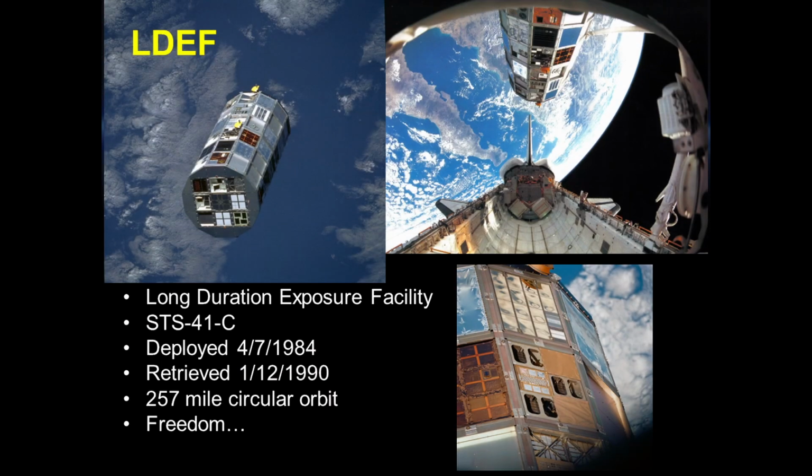So then there are other ways. We will send up spacecraft that we then utilize to test and see impacts on it. One of them here is the Long Duration Exposure Facility, that was taken up on STS-41C back in 1984. It stayed up there for almost 6 years, and then it was brought back. And you can see here, it doesn't look as good. It was up in a 257-mile circular orbit. We sent this up to test out different materials, see how they survive in the long duration space environment, as well as impacts. So not just solar radiation and issues like that, but also impacts.